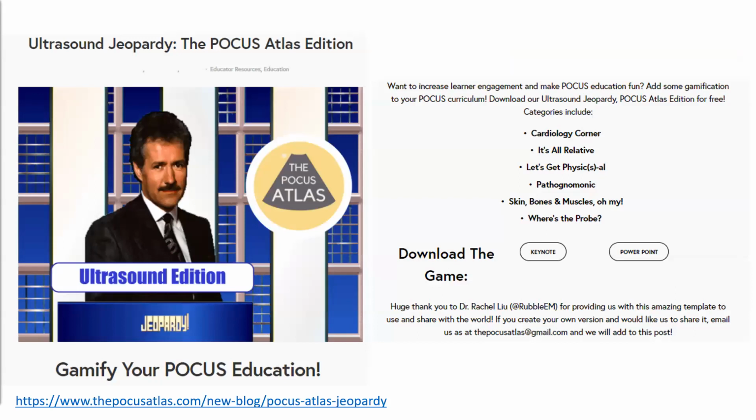And then I think the very last one I was just going to show the group is for POCUS Atlas, if you don't know, it is an app that's great. There's a POCUS Atlas Junior too, with lots of great images for pediatrics. On their website, if you look up POCUS Atlas Jeopardy, you can download a Jeopardy version for POCUS, in both Keynote and PowerPoint.